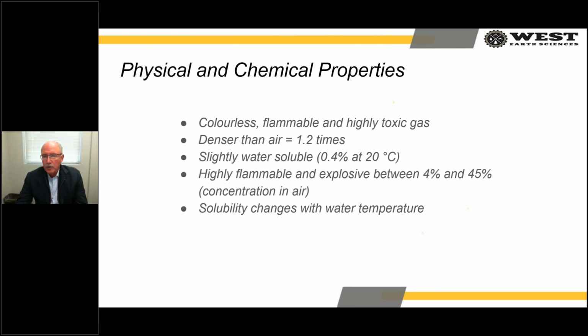So let's talk a little bit about what are the physical and chemical properties that help define or create that risk. First of all, it's colorless, it's flammable, and it's highly toxic. So that creates the risk around exposure. It's denser than air, about 1.2 times air density. So in other words, it will pool in low-lying spots, and it's important for you to understand that when it is released, it will be seeking a lower spot in the topography or in the piping system.